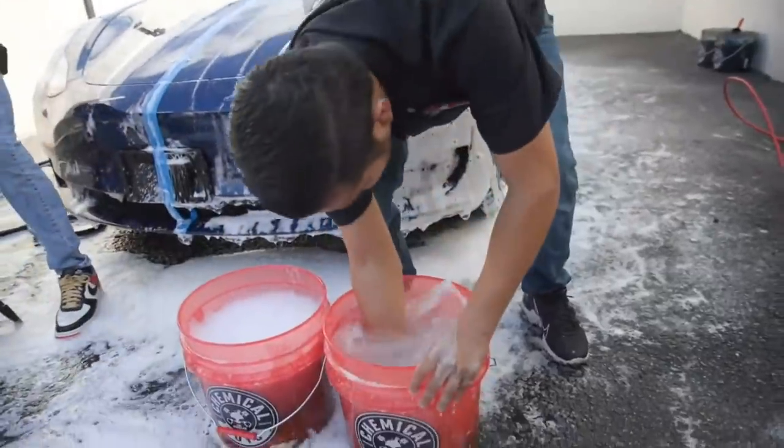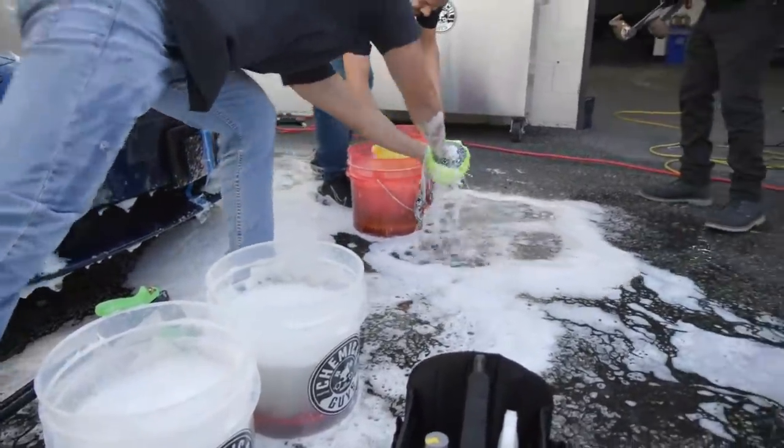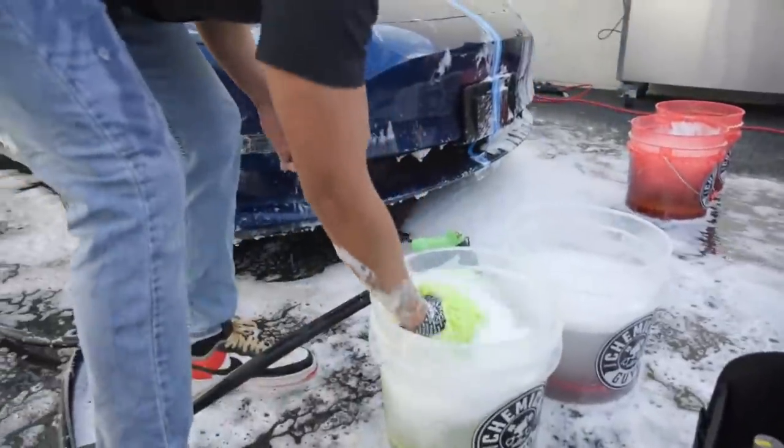And it looks like Henry is squeegeeing his wash mitt into Joey's section there. I don't know if this is a foul or something, but I think we'll let it pass.